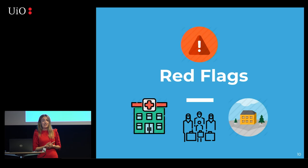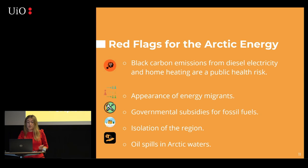And this also creates energy migrants, and energy migrants are those unlucky people who were forced to leave their local communities because of the high prices for the energy, first of all, and also because of the bad health effects from the petroleum sources. So this all leads to the renewable future for the Arctic, but still the biggest challenge for the energy itself in the Arctic is the isolation of the region. It is quite difficult to reach the region.